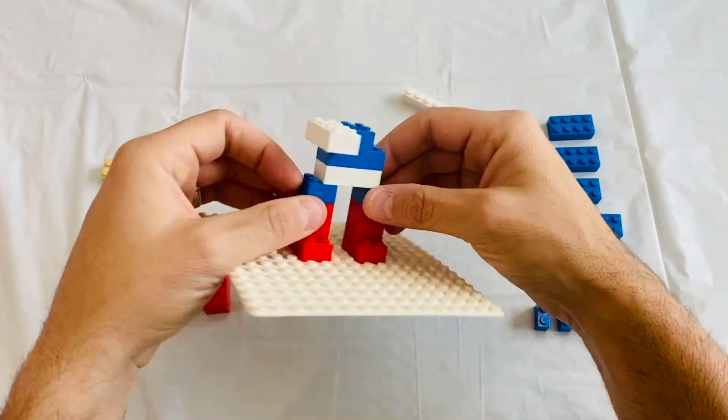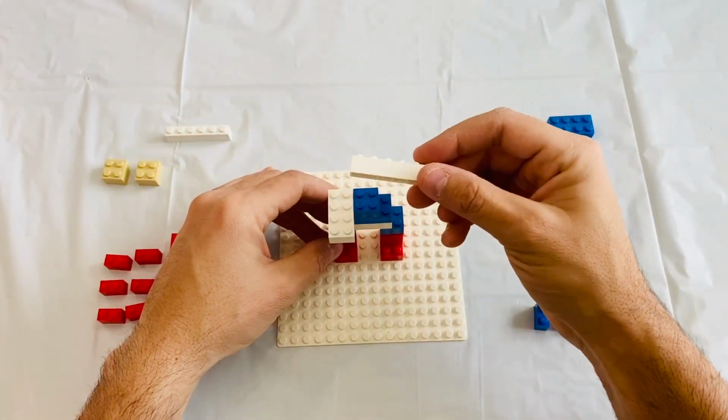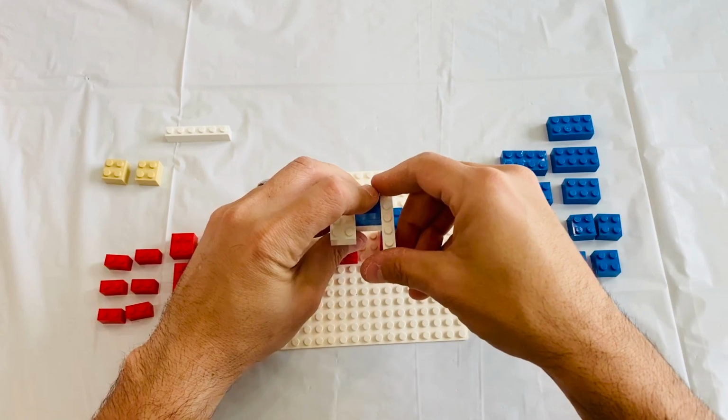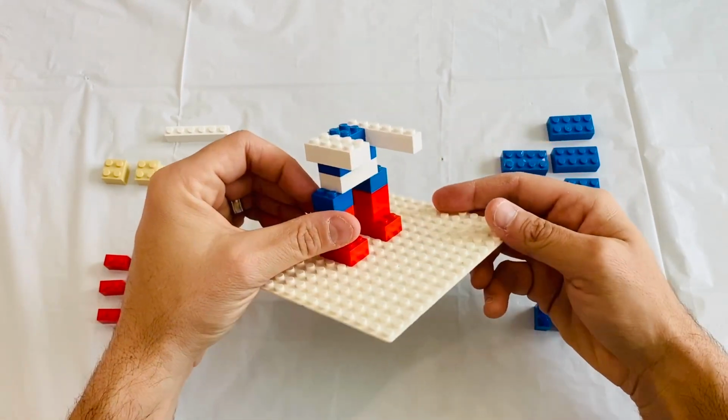And we are making Captain America's arm. Then we're going to take our 1x6 white brick and stick it on the other side, and we're starting to build his other arm as well. So you're going to look like this after step number 4.